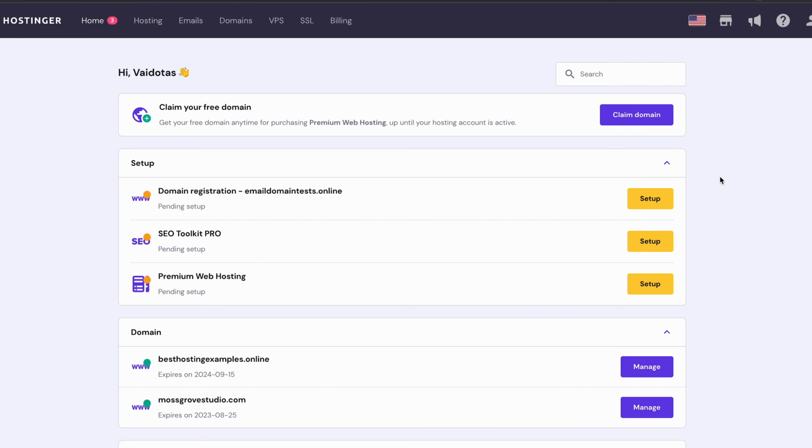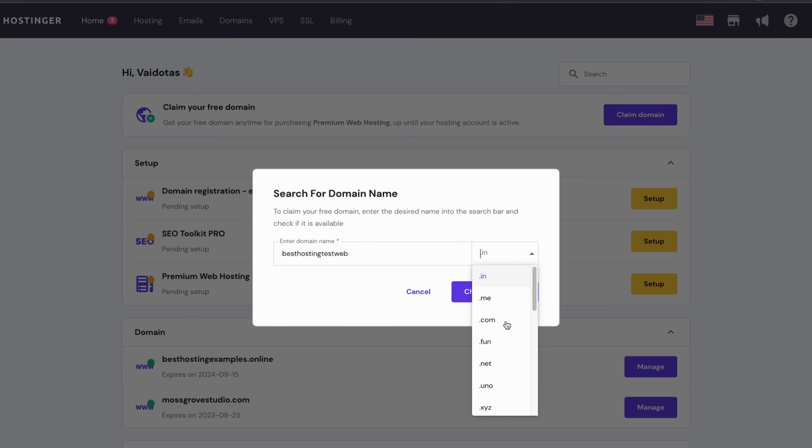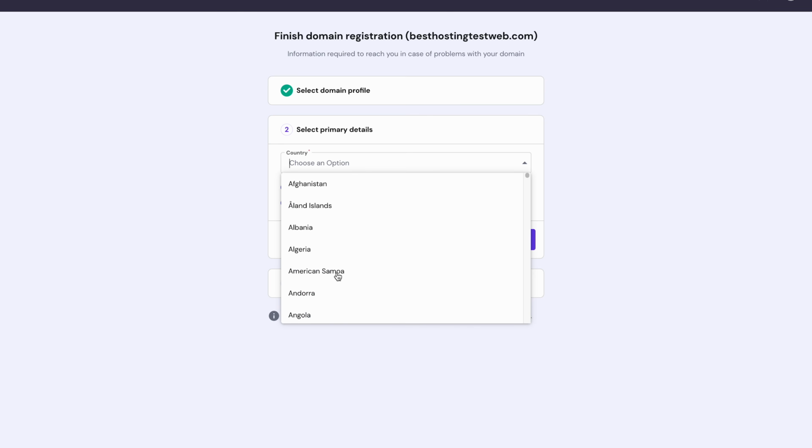As I've mentioned previously, you get a free domain by purchasing the premium web hosting plan for at least 12 months. You can claim it by logging into your hosting account. Head to your hPanel dashboard and click the Claim Domain button. This will bring up the Search for Domain Name window. Enter the domain name and extension you wish to use and click Check Availability. If the domain you want is already taken, try another variation or choose a different domain extension. Once you've found an available domain name you like, click the Claim Domain button and finish the domain name registration.